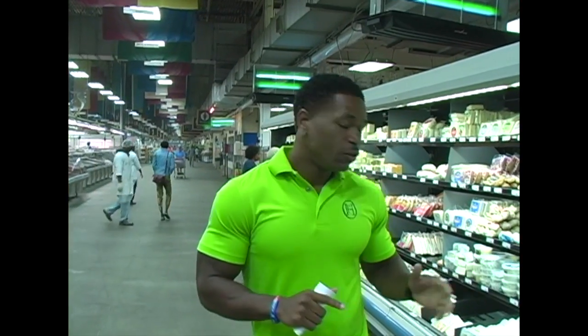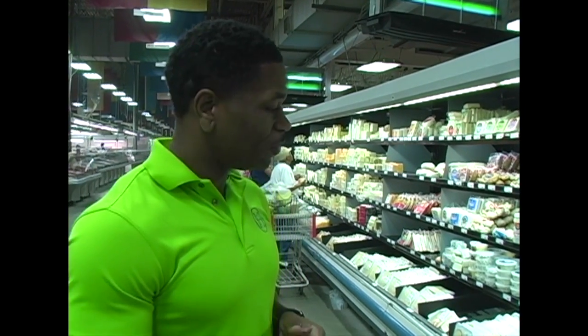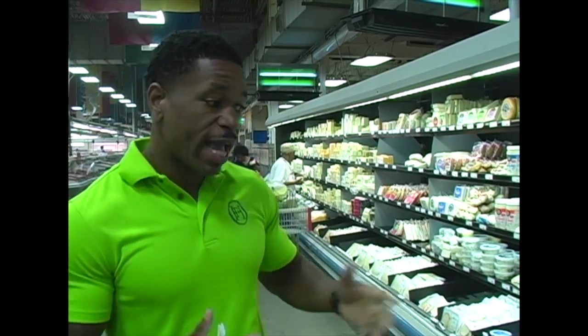So you've got everything from your cheddar to your Gouda cheese. They're going to have it here. I mean, they have cheeses I can't even pronounce. I've never seen them before. But if you want cheese, it's going to be here. They have all kinds of dairy products, and they also have soy alternatives as well, if we're into the soy products, so they have that as well.